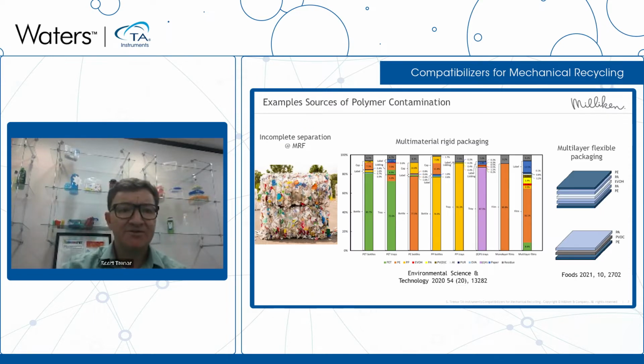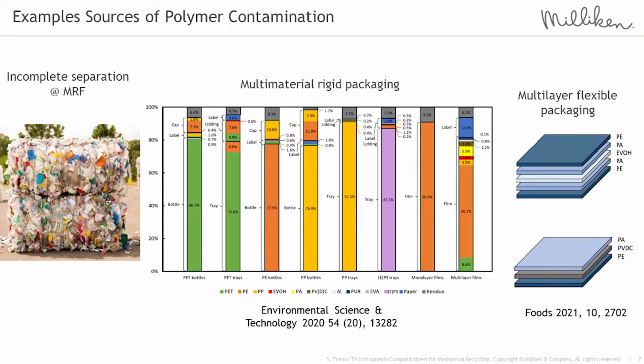So I touched upon bales, and I thought it'd be really important to mention where some of this contamination comes from. You put things into your recycle bin, a truck picks them up, and it goes to a MRF, a materials recovery facility. They sort typically by infrared sortation and maybe also manually, depending on how new your MRF is. And then they produce what's called a bale. So this is a bale of polypropylene. While I can't tell you exactly what the contamination is in there, I'm pretty sure there's probably something other than polypropylene in there. So that's one source of contamination.